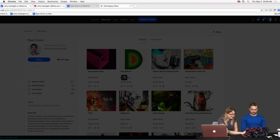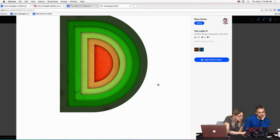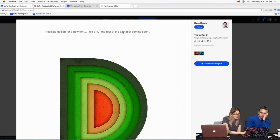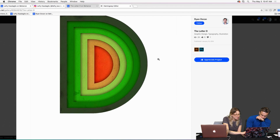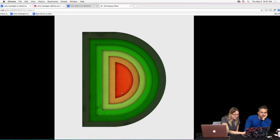Oh, this is nice too. I'm trying to figure out, is this paper, or are you doing clipping masks with textures and shadows? So mysterious. Oh, possible design for a new font. Nice, okay, cool. I do like in-progress snapshots. How long ago was this? 2018. Are you still working on this typeface? Done in Illustrator, with these textures too? Wow, big ups. Good job.